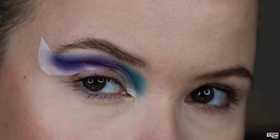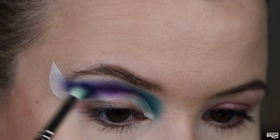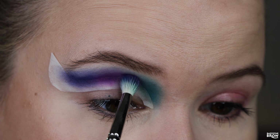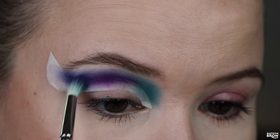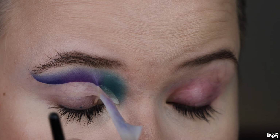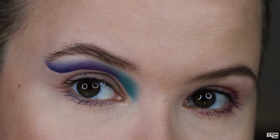I think it's a little close to my brow, unfortunately. And I'm going to go back in with Flapper. Just really want to make sure you can see the purple in between. And then I'm going to peel this off. This is the best part, I swear.